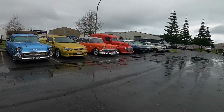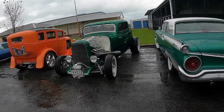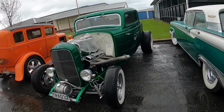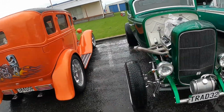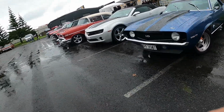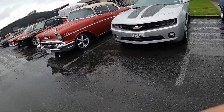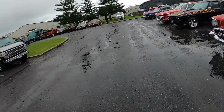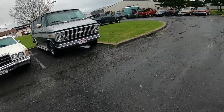Oh, we made it to the club rooms. We'll just have a little walk around and check out some of the cars here. As you can see, some weather protection going on there on that little coupe. We've got cars here from Bay Rodders, up at Whangarei, probably Rotorua, a few from maybe the Waikato as well. Come out to brave the weather.